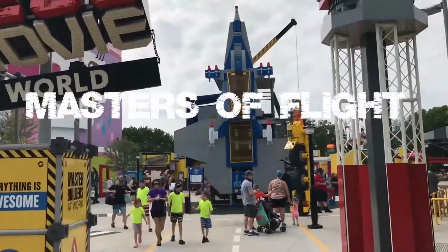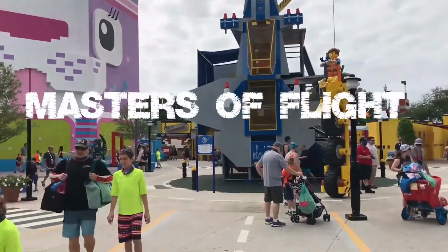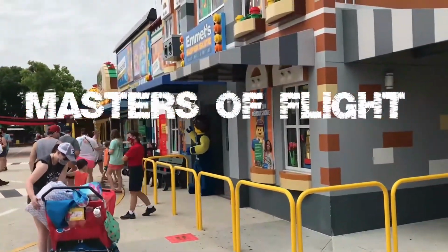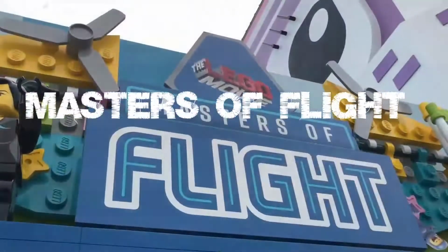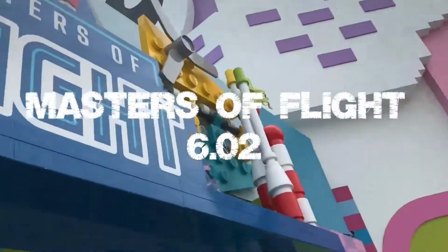Starting off the day with Masters of Flight, which is a simulator very similar to Soarin'. It was decent all in all together. I mean, the triple-decker flying couch theming beforehand I really enjoyed. I just didn't really enjoy screen attractions all that much. However, for a simulator she was okay, ranking a total Tempo Ticket score here at a 6.02.